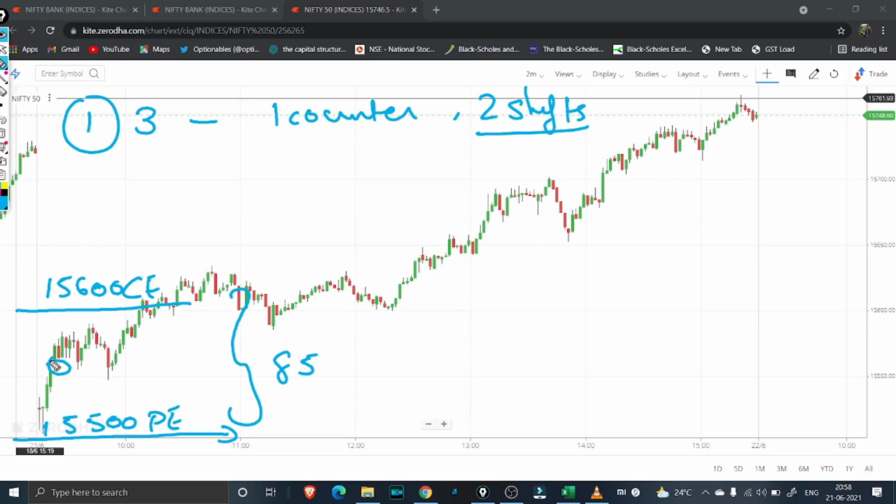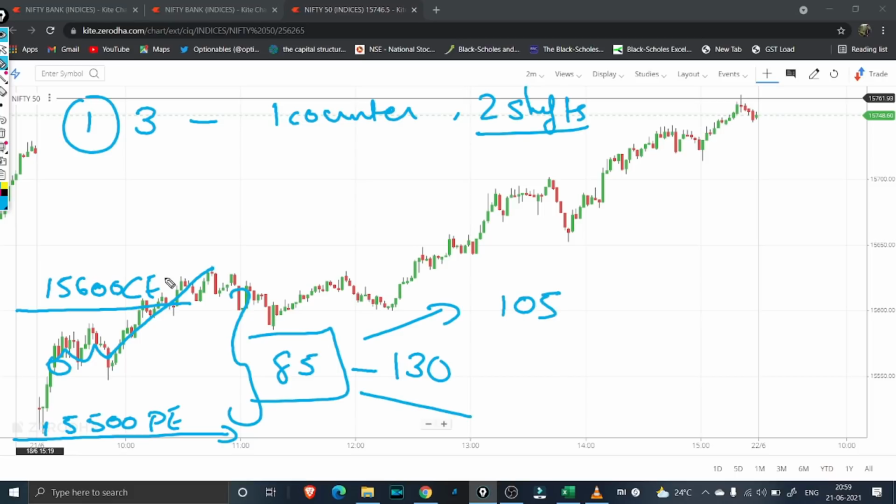We took the trade here, the market consolidated for a while, and then the market started shooting up. As the market started shooting up, the stop loss for both was kept at around 130 rupees. And as the market started shooting up, there was some imbalance in the premium. The call leg went to 105 rupees, whereas the put leg came down to almost 60 rupees. So obviously there is some imbalance in the premium.